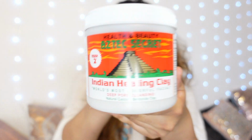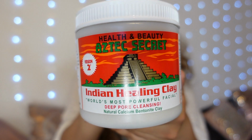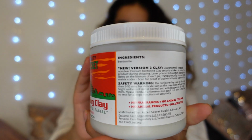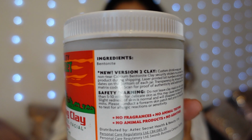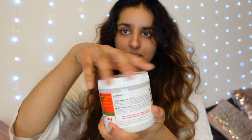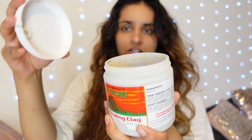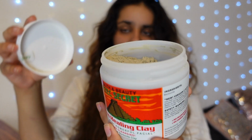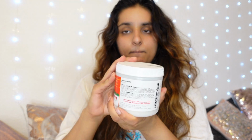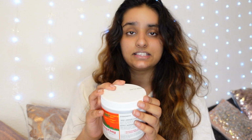So let's go. So, it claims to be the world's most powerful facial, and I found that very interesting for a mask which main ingredient, or sole ingredient, is bentonite. And when I opened it up and looked at the powder, it looked very familiar, and I soon realised that I had seen this powder before. We used it in the lab to make calamine lotion at university.